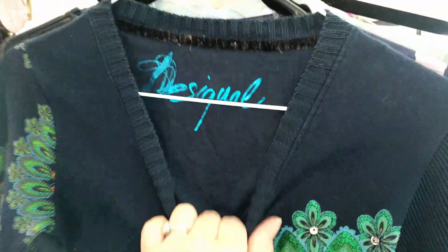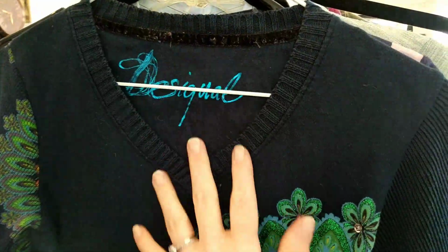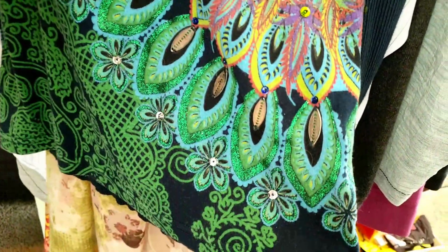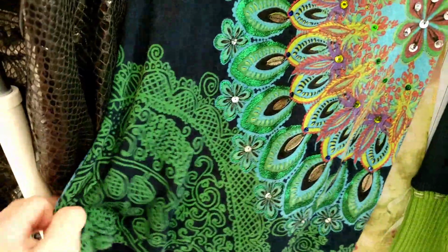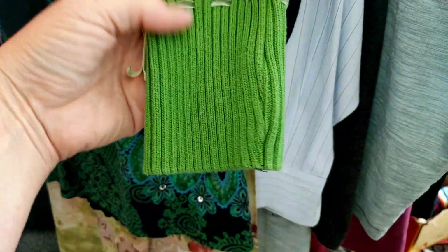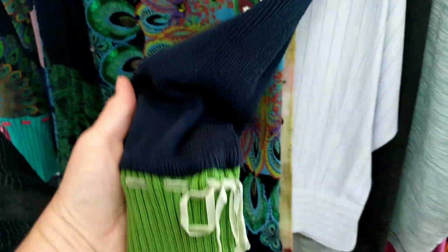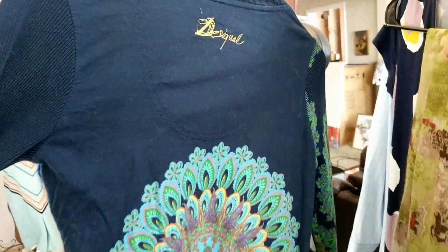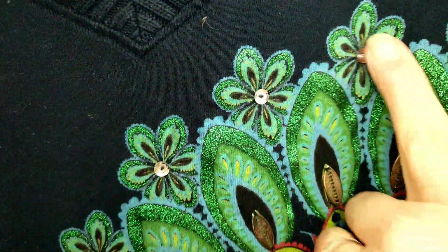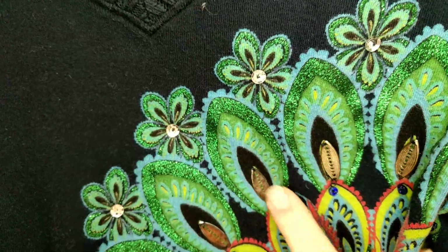This was a cute little sweater. I never know how to say this brand, but I thought this was kind of cool. It's got this big, almost like a peacock, but that other thing that's always in circles, I forget what that's called. These cool Indian inspired designs. And then the sleeves are crochet with some velvet ties. The back has the same kind of print on it, but on the front it actually has real sequins, and then these are little metal pieces. It seems like I already showed that in a video, so if I did, I'm sorry.